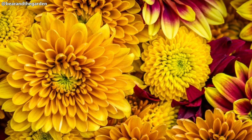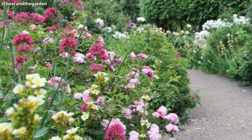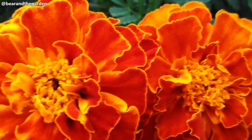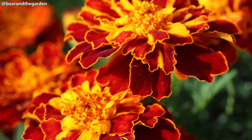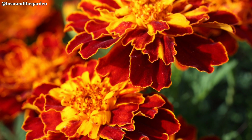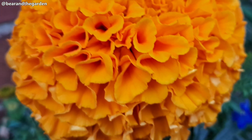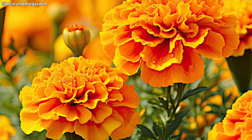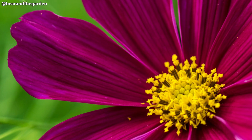While asters and chrysanthemums are the stars of the autumn garden, they're not the only flowers that bring beauty to this time of year. If you're looking for alternatives, there are plenty of other autumn blooms that deserve attention. Marigolds are one of the most cheerful fall flowers. With their bold orange and golden hues, they add warmth and brightness to borders, containers, and seasonal displays. They're easy to grow, bloom right up to the first frost, and have long been tied to autumn traditions and festivals around the world.